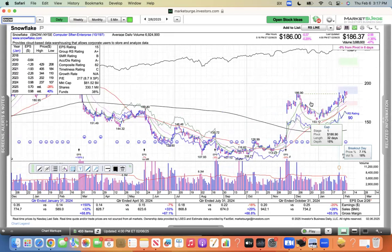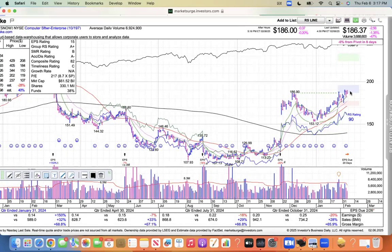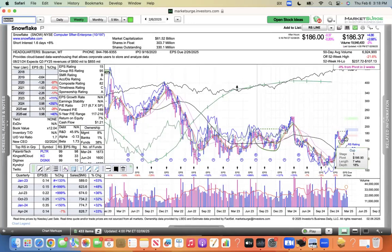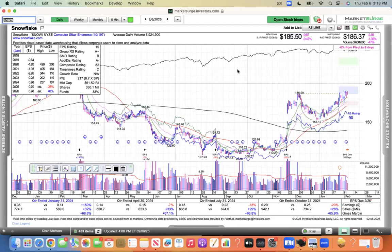That's fine. Snowflake is another one set up here in a stage one base, trying to break out. Now it formed like a handle, and like I said, the traditional handle is like 5 days. So it came up to the buy point at 186.90, and it's been 1, 2, 3, 4, 5, 6, 7 days. So this thing's ready to pop at any moment, I believe. That's just my opinion here. This is just a stage one base right here. It's made that bottom and now it's got this 7 week base here. So I think Snowflake's going to move higher.